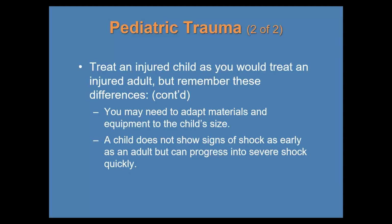I mentioned it earlier, but again, a child does not show signs of shock as early as an adult, but it can progress into severe shock quickly, right? So they compensate and then they'll decompensate very quickly. It takes them a little bit of time, but when it happens, it'll happen quickly.